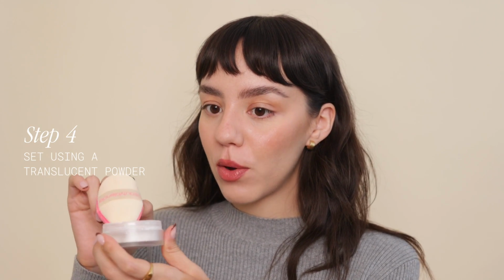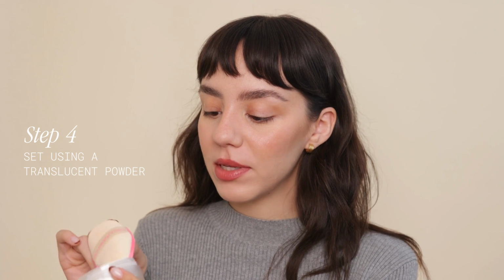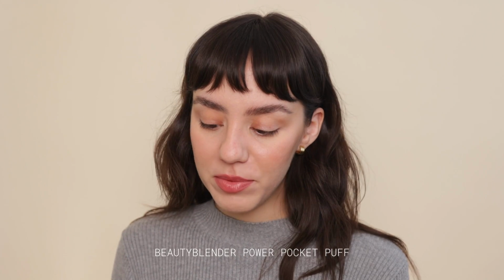So after all that hard work, you're going to want to set it. I'm using a powder puff because I recently discovered this powder puff by Beauty Blender and I've been obsessed.